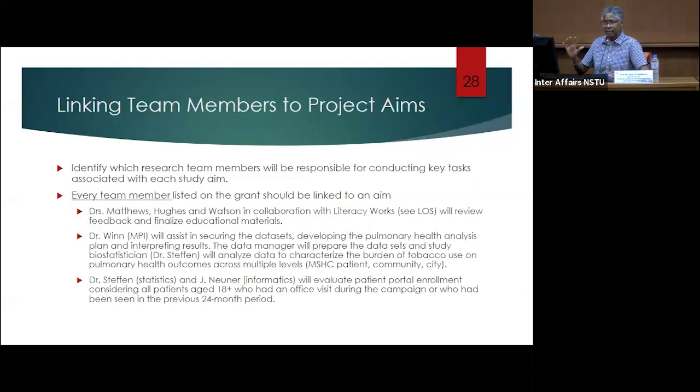Okay, so again, it should not be generic. It should be targeted to the focal point of the application, and it should be clear what each of the investigators will be working on.